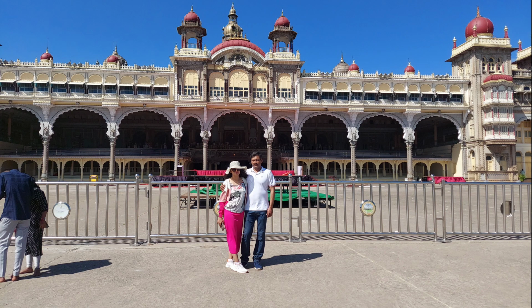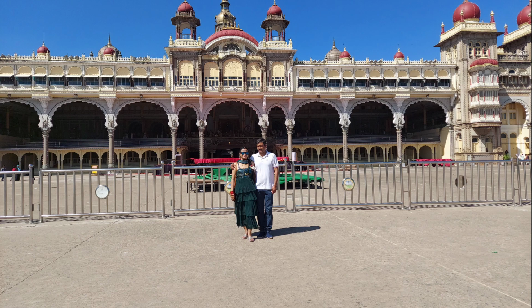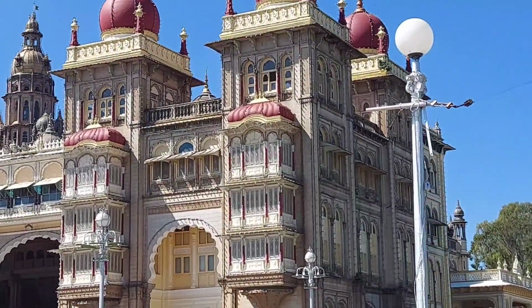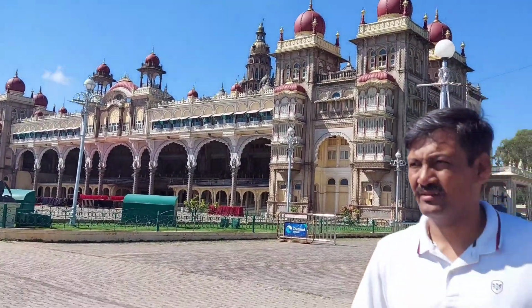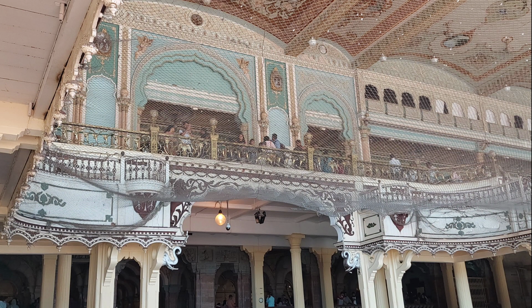Friends, I am telling you an interesting story about this palace. It is said that after 400 years, this palace is free from the curse of Queen Alami Amma. It is said that in the 1600s, King Vodiyar attacked his neighbor state Srirangapatnam. The war continued for many days. In the end, Raja Wodeyar won.